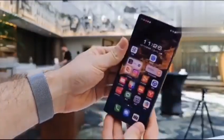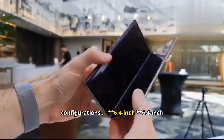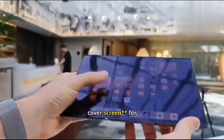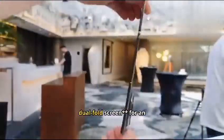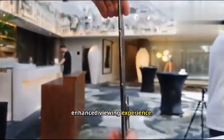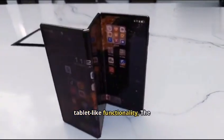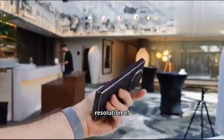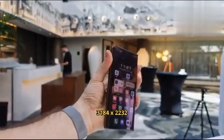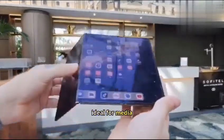Display. The Mate XT offers 3 display configurations: 6.4-inch cover screen for typical smartphone use, 7.9-inch dual-fold screen for an enhanced viewing experience, 10.2-inch trifold screen for tablet-like functionality. The LTPO OLED display is vibrant and bright, featuring a resolution of 3184 by 2232 pixels and a 90 Hz refresh rate, making it ideal for media consumption.